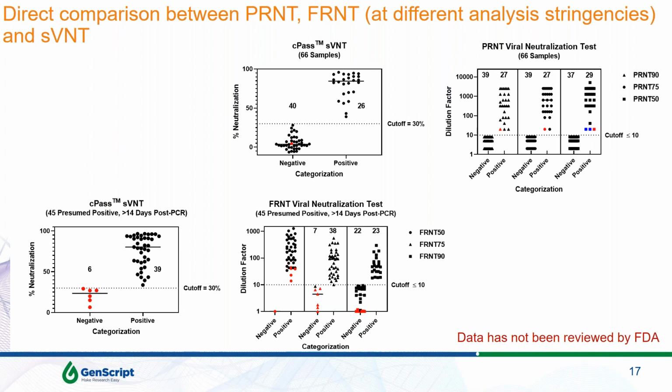And in this particular test, you can see that there's a dramatic difference between an FRNT 50, an FRNT 75, and an FRNT 90, where most of the samples are positive at a 50% stringency, and many of the samples, literally it's half and half, are negative or positive at a 90 level. So it's very challenging to know what stringency I should use to get a true reflection on whether or not these samples are positive or negative with a live cell test? The cPass test is quite conclusive.